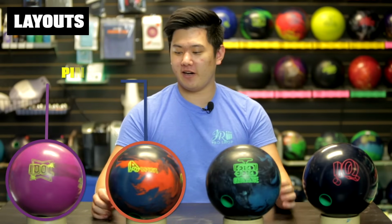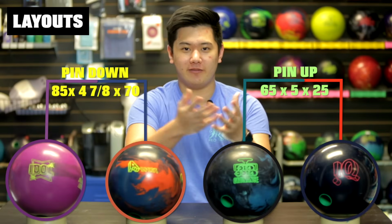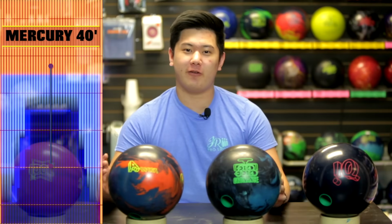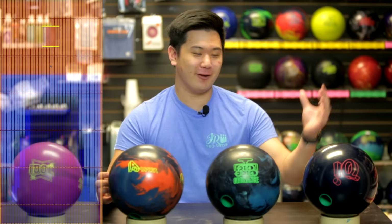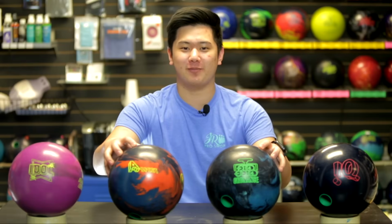Another fun thing to throw out there, he has these two drilled pin down and these two drilled pin up, and we'll have the layouts up here. Today, Jungo's going to be bowling on 40-foot Mercury, about a 5-to-1 ratio, so a little bit tougher than your typical house shot. Personally, I really love the IQ Tour, I really love the Idol, so I'm really excited to see how these balls match up.